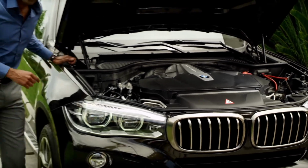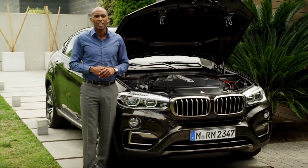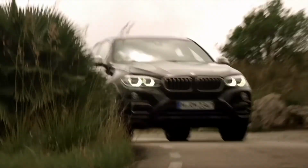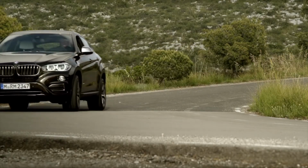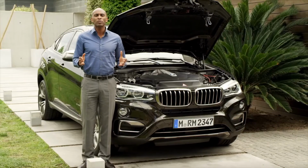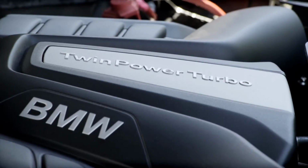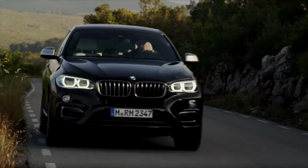You are listening to the pinnacle of the all-new BMW X6's petrol engine range, the xDrive 50i. Boasting 450 horsepower and a massive 650 Newton meters of torque, good enough for a sprint from 0 to 100 in just 4.8 seconds. Following BMW's efficient dynamics philosophy, all engines come with BMW's twin power turbo technology and 8-speed automatic. At BMW, performance is not just an end in itself.